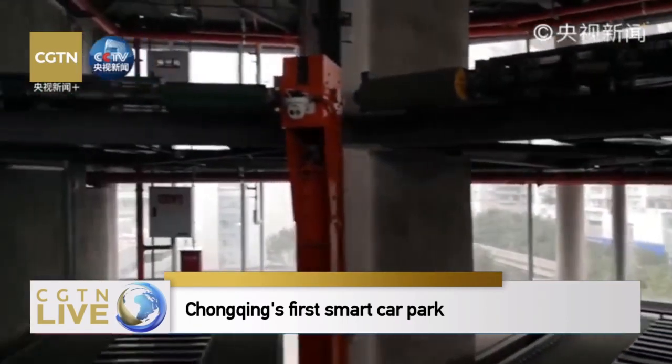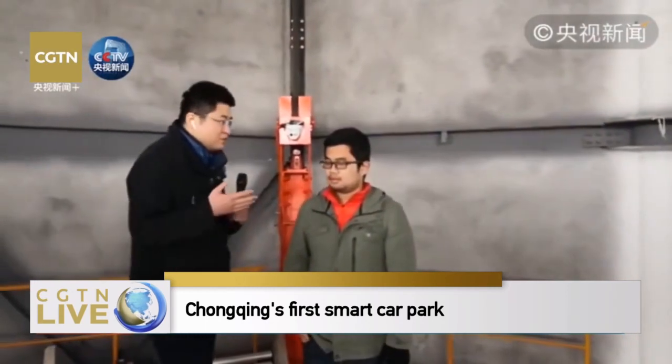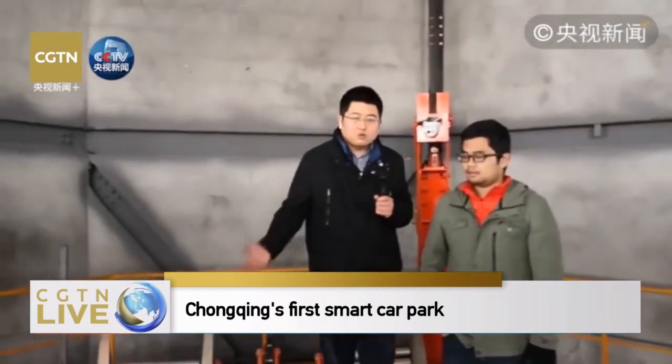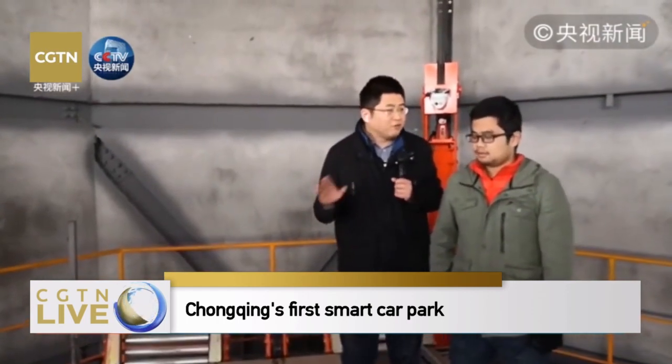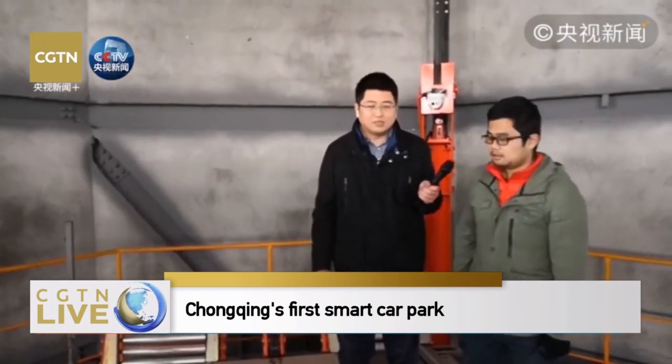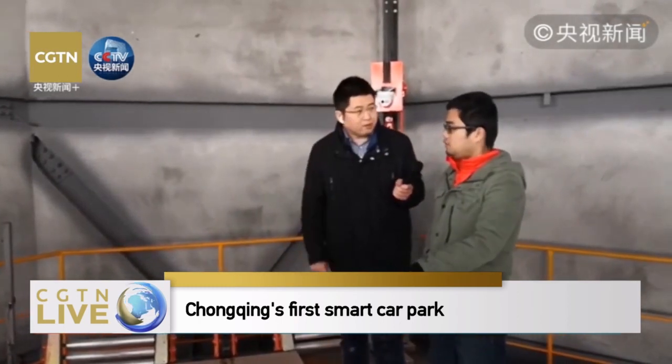So after all this introduction, I think all of you may have an understanding of this 3D car park. So getting inside of this parking building and understanding the principles is a better experience for audiences.